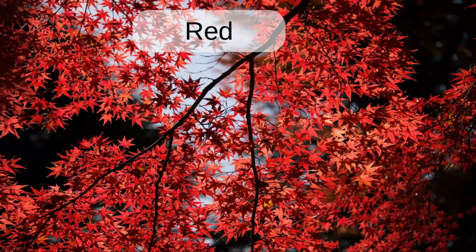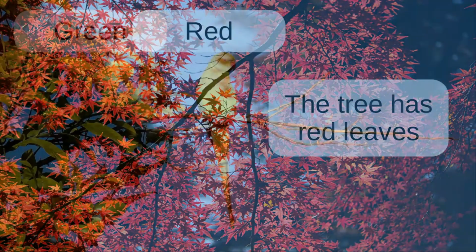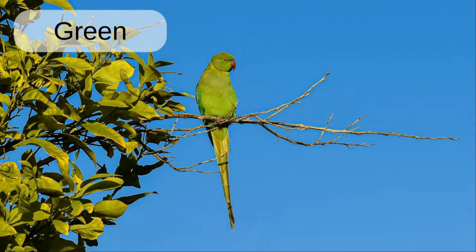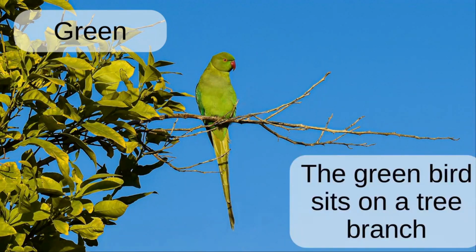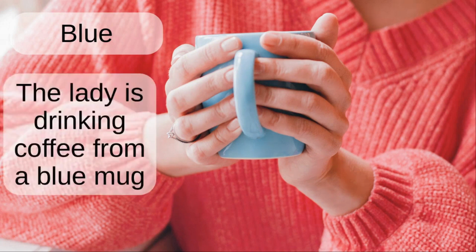Red. The tree has red leaves. Green. The green bird sits on a tree branch. Blue. The lady is drinking coffee from a blue mug.